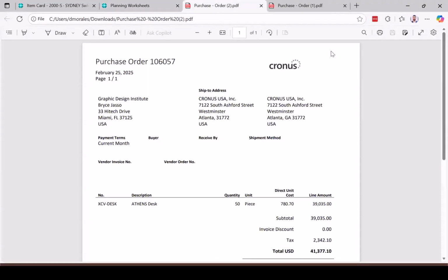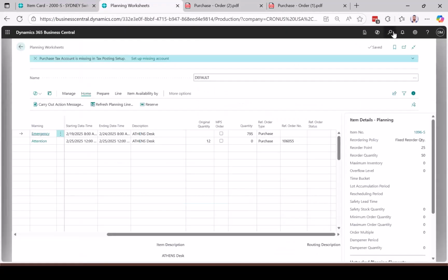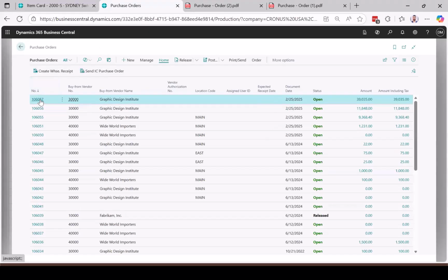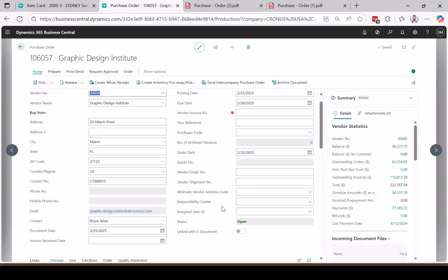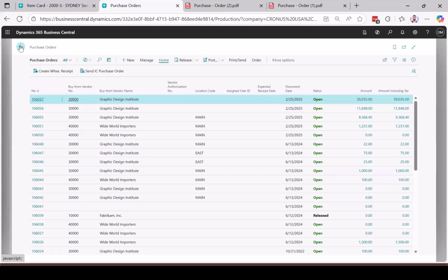Okay, and it will create my order 1057 for my desk. Let's go back and then purchase orders, and I can go to my last one, which is the 57. And then here I can see it is creating the purchase order with the dates that I need according to the inputs of my demand. And then here I have on the lines automatically for me the quantity that I will need for the specific day. I will need to fix the planning starting and ending and the sales so that it changes the emergency.